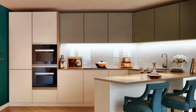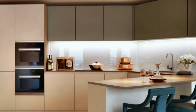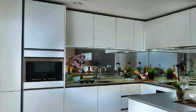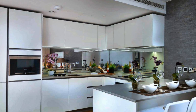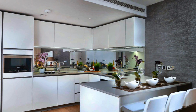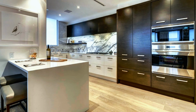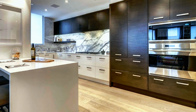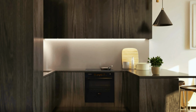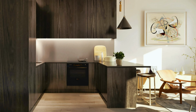Unique kitchen design in grey and white with a green painted wall. White kitchen with grey countertop and mirror black splash. Large MasterChef bicolor kitchen design. Small U-shaped kitchen with dark brown gray cabinets and light gray backsplash.